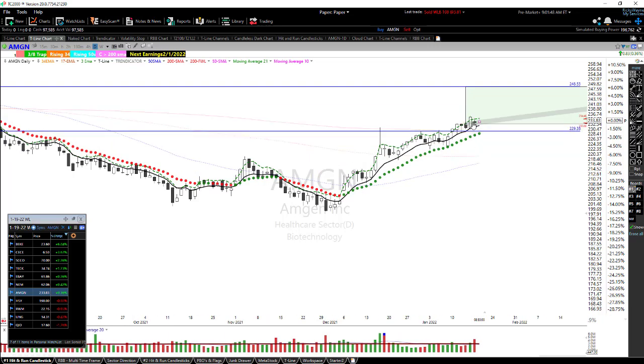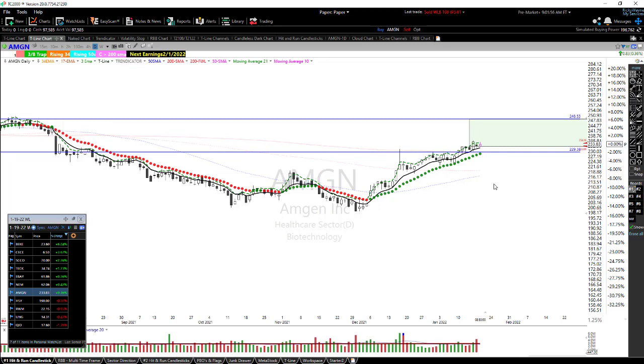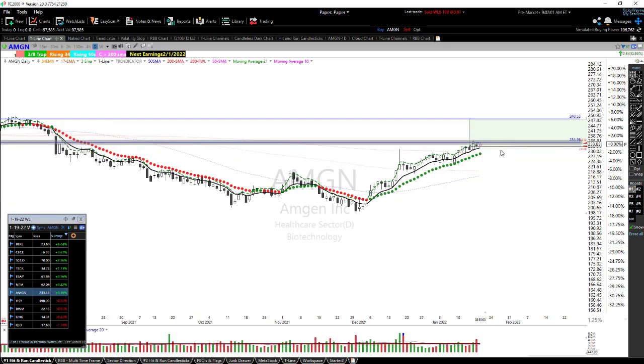Here we've got a big bullish candle, 2 candles inside the trap. I think that's hot to trot. That's something that we need to keep our eyes on. Could be a buy inside the trap, could be a buy on a breakout of the trap of about 234.95.